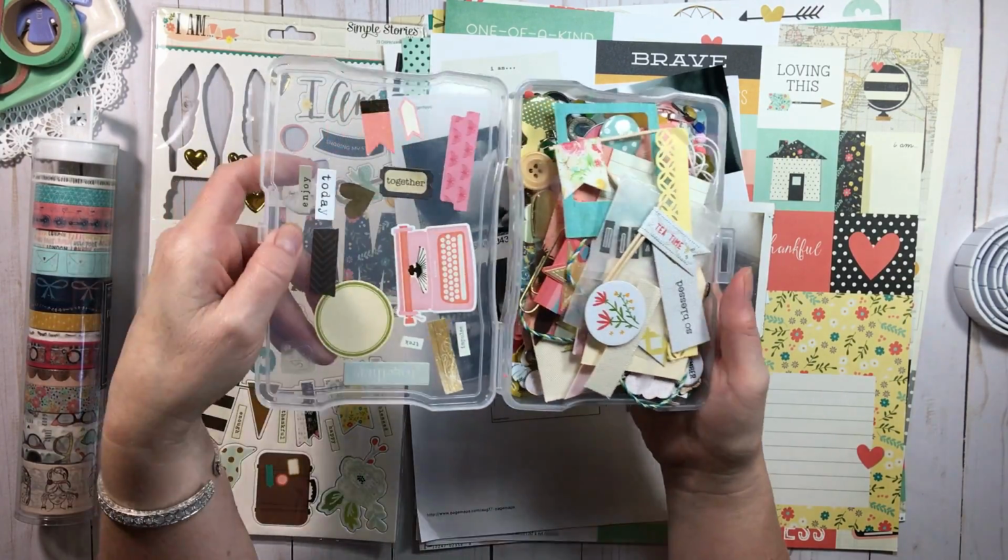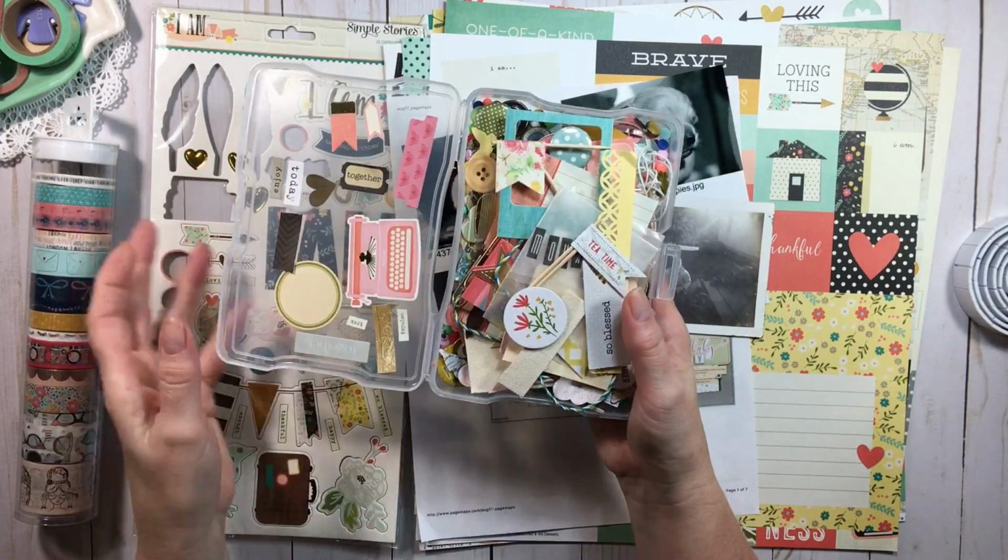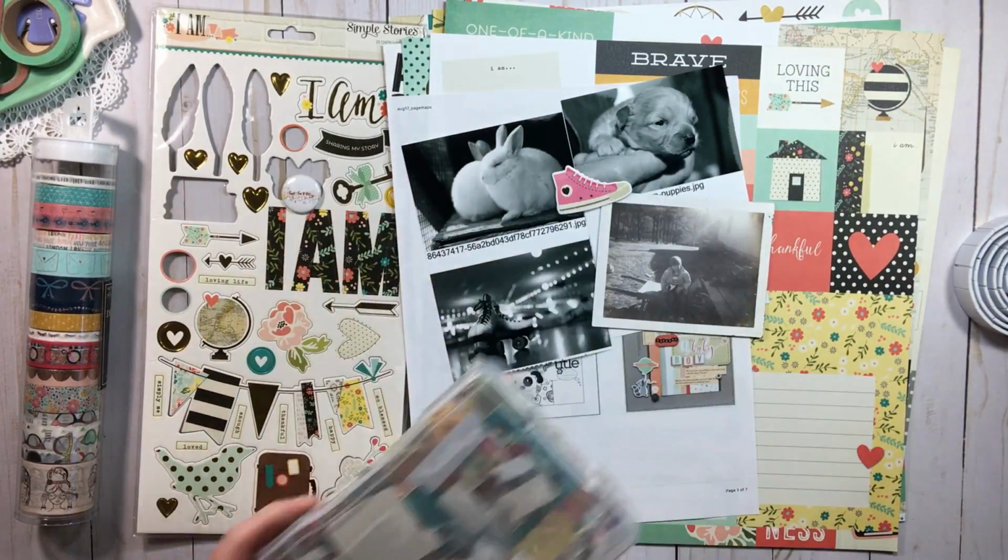And then when I have leftover stickers, that's what I do. I just put them on the inside of the lid. Well, yes, I do. I think that's the lazy approach, isn't it?